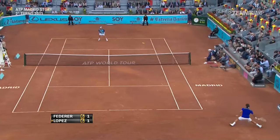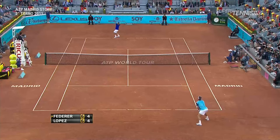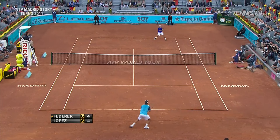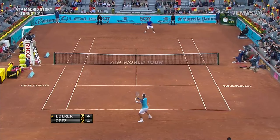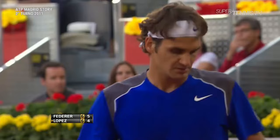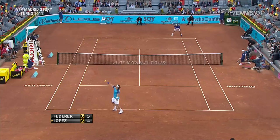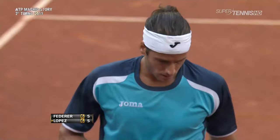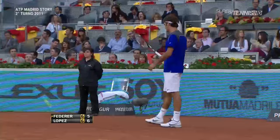That drop shot, much better. Again, it worked. Federer out of position so well earlier in the rally. Playing some good tennis now. Two balls, didn't he, in the middle of that rally? Both fell in. Two forehands. Two really big serves. Just what he needed the most. Single, 6-5. Lopez.